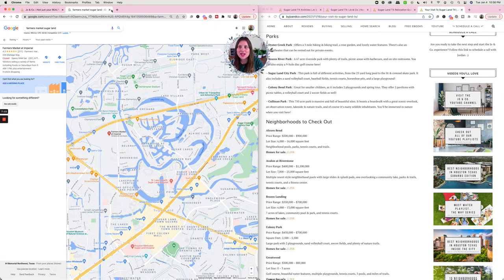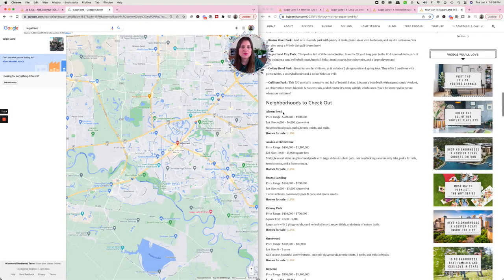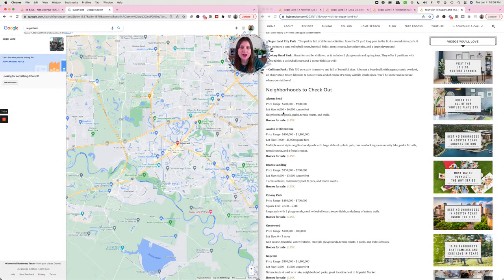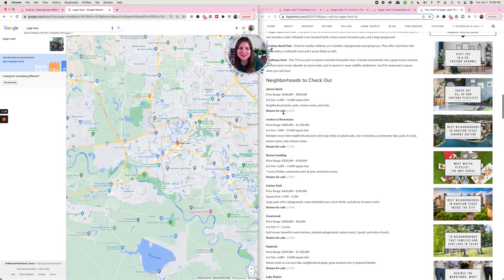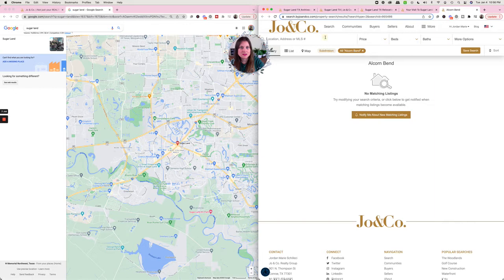Now, I listed a handful of neighborhoods that I think y'all should check out, and I broke them down with descriptions. So you have Alcorn Bend. I feel like I just want to say Acorn. So you have the neighborhood pools, parks, tennis courts, and walking, jogging, biking trails. You can see the price point up here, and you're getting larger than normal lot sizes. What's cool about this website is you can click and open up and see homes for sale in that particular neighborhood. Obviously, there's none in here right now.